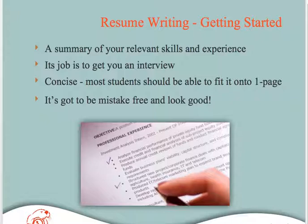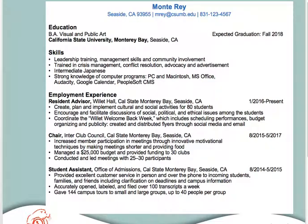We're going to take a look now at a couple of the main components that should be on every resume. There's really only three: your name or header line at the top, your education, and your experience. So on Monty Ray's resume here, he has his name and contact info at the top. This is pretty basic and straightforward. Your name, the city and state you live in, and a couple of ways to contact you, such as email, phone, or perhaps LinkedIn.